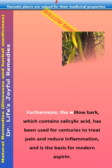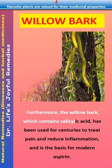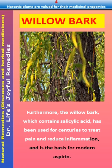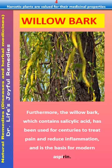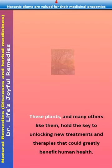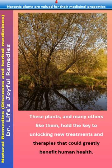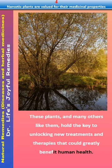Willow bark. Furthermore, the willow bark, which contains salicylic acid, has been used for centuries to treat pain and reduce inflammation, and is the basis for modern aspirin. These plants, and many others like them, hold the key to unlocking new treatments and therapies that could greatly benefit human health.